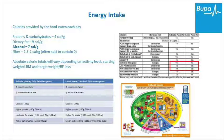The table shows potential recommendations for somebody consuming 2,000 calories per day. Obviously, that absolute calorie total will vary depending on activity levels, starting weight or lean body mass, and the target weight or body fat loss that they're trying to achieve. But certainly a higher protein intake and potential for a lower carbohydrate consumption may be advised, which will be slightly different to what's represented in the Eat Well guide. And this is just things to consider when it comes to nutrition and the energy going in.